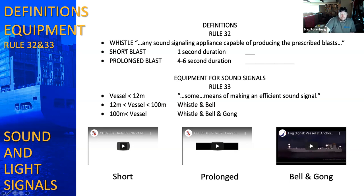So first off, anytime you see in the rules the term whistle, that describes any sound signaling appliance capable of producing the prescribed blasts. The term whistle is actually quite often used to describe what we would probably in normal language call a horn. So you'll hear it called the ship's whistle, but we're not talking necessarily about a whistle like woo woo. We're talking about probably the horn.